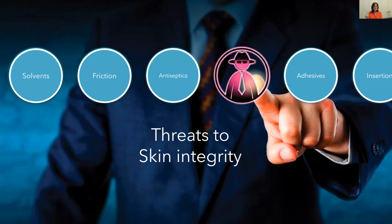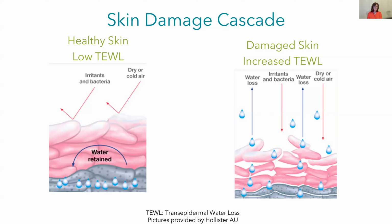So the type of insertion at the time of the insertion is also a threat to skin integrity. As a refresh, the skin damage cascade: we know that when the stratum corneum is compromised, the skin damage results in increased transepidermal water loss. In the picture on my left, the healthy skin, you can see that the stratum corneum is like a brick wall. There's nothing getting through. It traps the water. It protects the skin barrier, right? So we know that that happens.